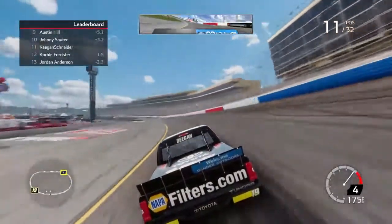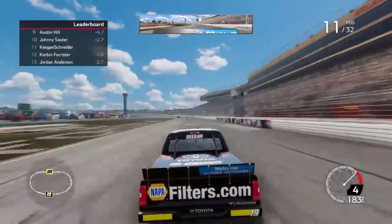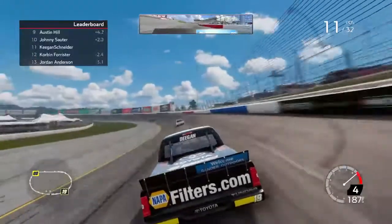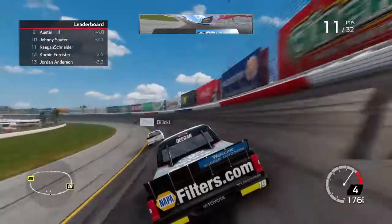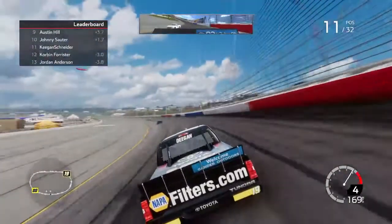So now as we come off of turn 4 back to the start-finish line, 20 laps to go. 20 to go here at Atlanta. Again, the leaders were 2 to 3 laps short on fuel to the end of the race. You got room, you're clear.